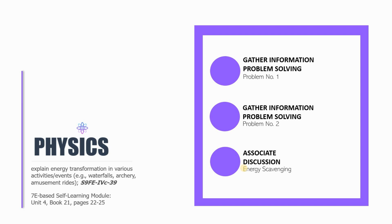So, after being taught how to solve problems related to potential energy, kinetic energy, and mechanical energy, it is now time for you to continue doing that through the following session. As you can see, the first two things we will do are independent problem-solving activities. Let us test your knowledge and understanding of the concepts as well as the processes when it comes to potential, kinetic, and mechanical energy. The first part will be problem solving for problem number one, and the second part is another problem solving activity for problem number two.